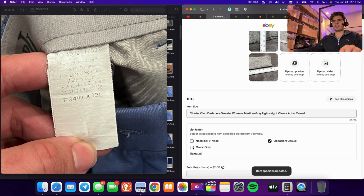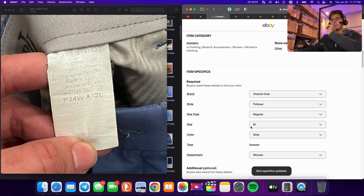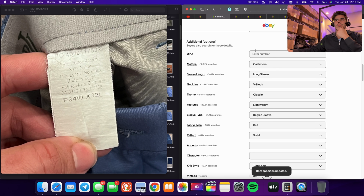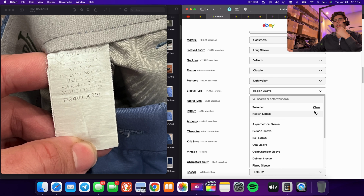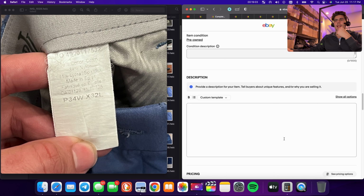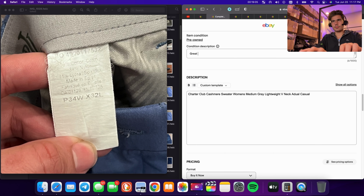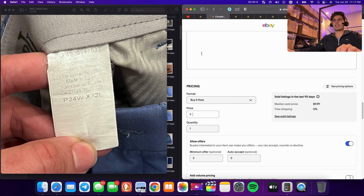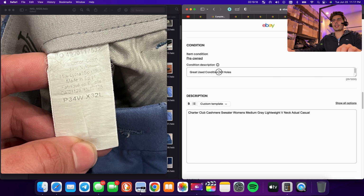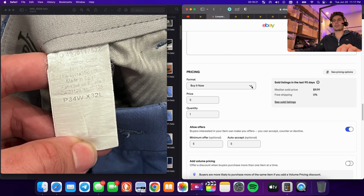If you're not on desktop, you're going to see why everyone says go on desktop. It's way faster. Charter Club pullover, boom, boom, boom. All right. And you can't type that fast on your phone. And on the phone, you can't even put in item condition description, which is very important.